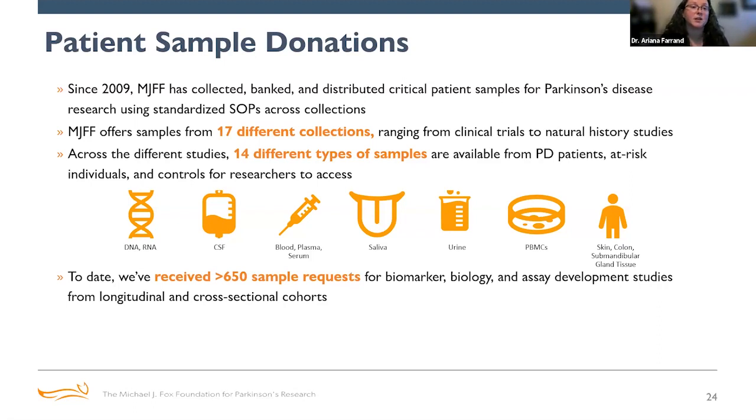So across these different studies, we have 14 different types of samples, from DNA and RNA isolated from cells to cerebrospinal fluid to blood to saliva and urine. And we also have some skin sampling as well. And to date, we've received more than 650 sample requests from researchers for these studies. So these samples are being very well utilized by the research community.